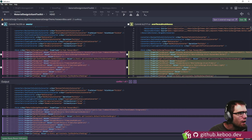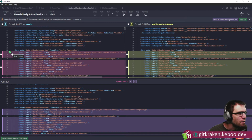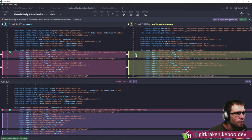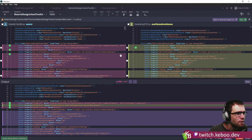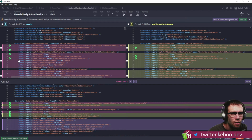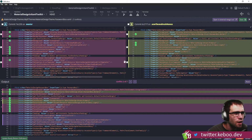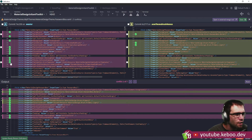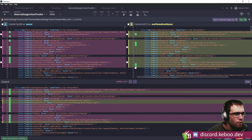Password box. Oh boy. Let's see here. This is almost assuredly going to be wrong, but we are going to keep on the path. Background transparent. There. Caret brush. There. Selection brush. There. Horizontal content alignment. Vertical. Focus. Allow drop. This has underline brush, so we're gonna go there, there, there. Underline brush on this side, foreground brush on this side.